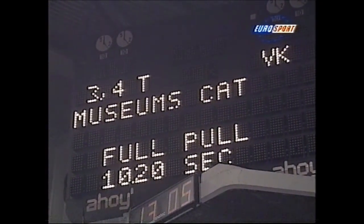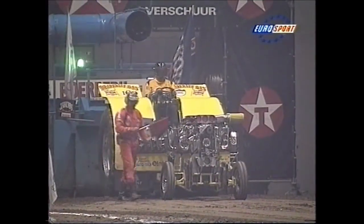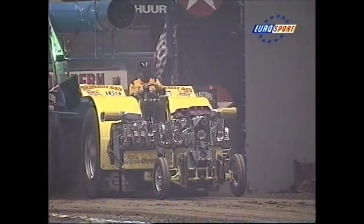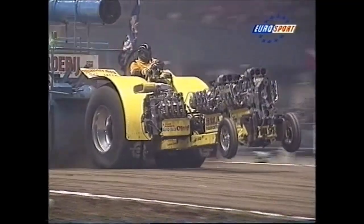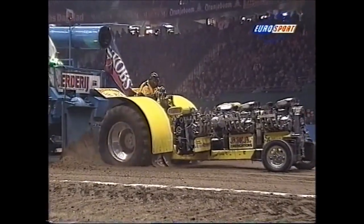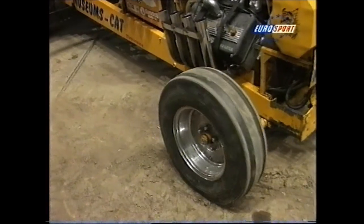Great Britain, Denmark and Germany represented in the pull-off, and first to go, Desperate Dan and Brian Armistead. Brian comes from the north of England near the holiday resort of Blackpool, and first flagman Willem Tamming sends him on his way. He's dominated the European Championships for the past 2 years, almost unbeatable. Now, can he do it again today? You can almost feel him willing on his machine, and he digs in at about the 50-meter mark. A good pull that, but the door is still open to the other 2. Let's see the distance, 51.48 meters.